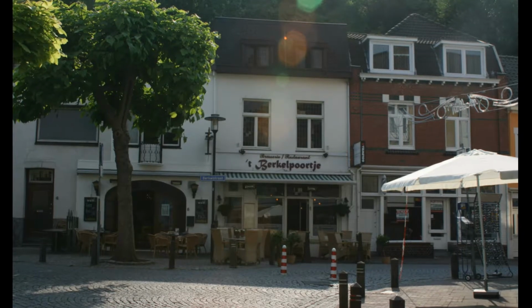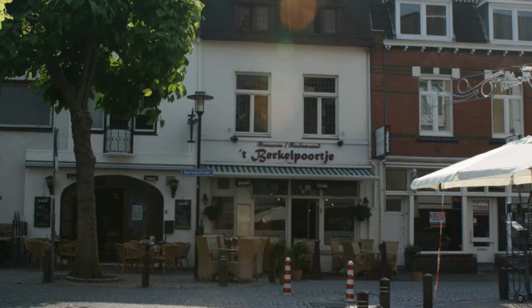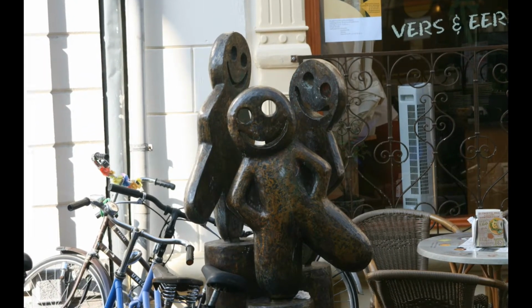I noticed how many people use bicycles as transportation on a daily basis. Bicycles were parked everywhere.